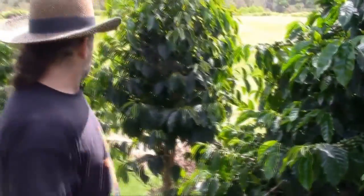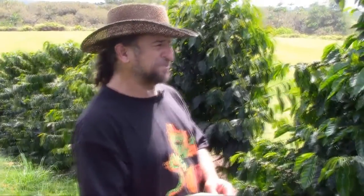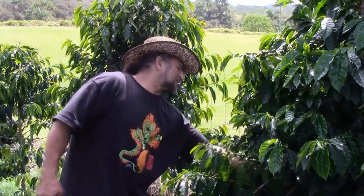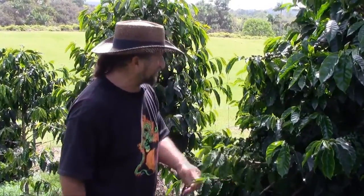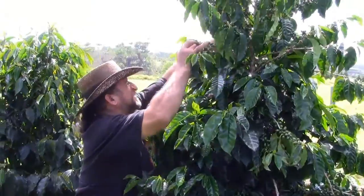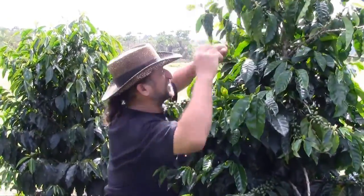So you have to be totally juicy and red, so the pulp will be able to separate from the seed. You will feel better when you have an all red coffee instead of having somebody picking you green or halfway red, or bring it all black, and black is not good.